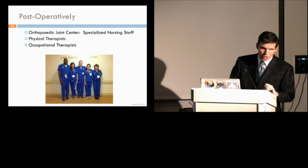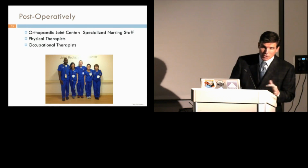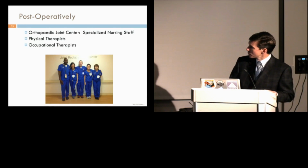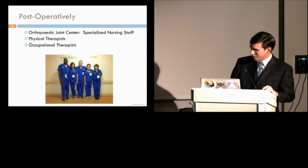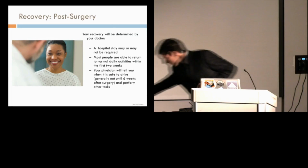Post-operatively, we have a joint center here. We have specially trained nurses who act as a team to provide care for patients in the hospital. And this is 5 of our nurses who I pulled together this morning for a picture in their blues.